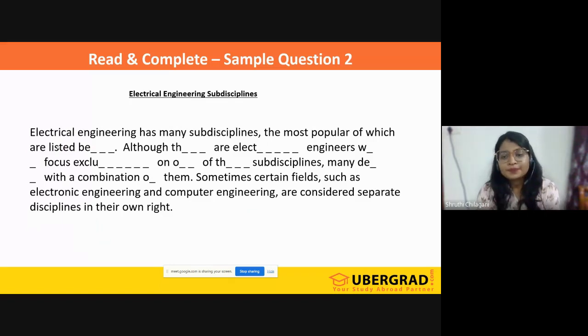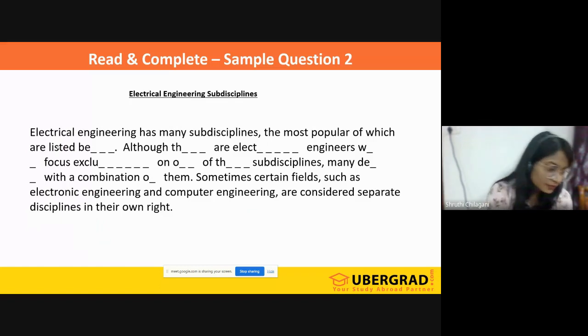Below is one. Electrical is one. Okay. Exclusively is one. Okay. And yeah, that's all. Okay. Deal can also be a content word. Okay. Cool. Now let's move on to the next topic.